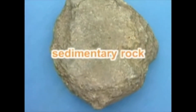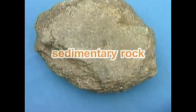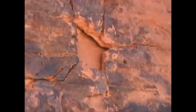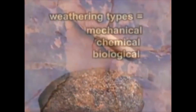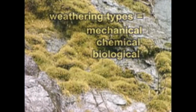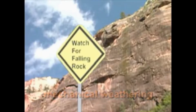The second rock of our story is sedimentary rock. Sedimentary rock develops through a long process that starts with weathering and ends with lithification. Weathering breaks down rocks on Earth's surface through mechanical, chemical, and biological forces. In mechanical weathering, heat, cold, ice, wind-blown sand and falls slowly crack and wear down rocks.